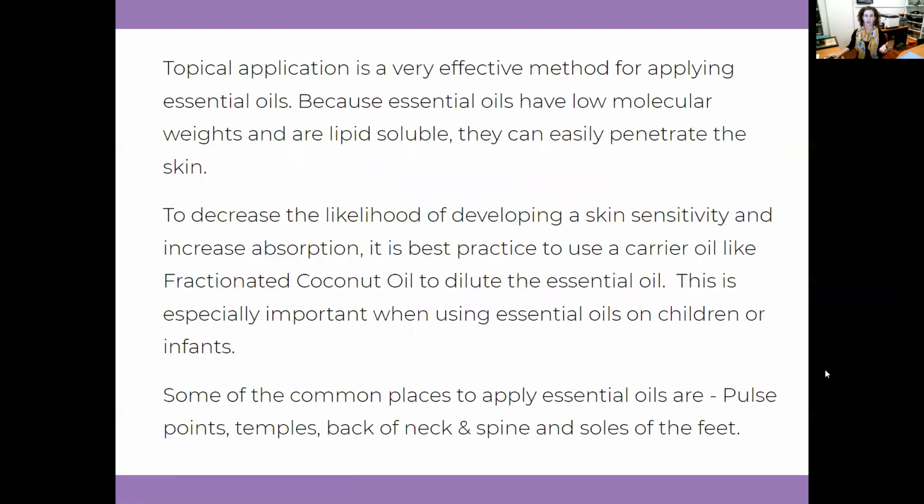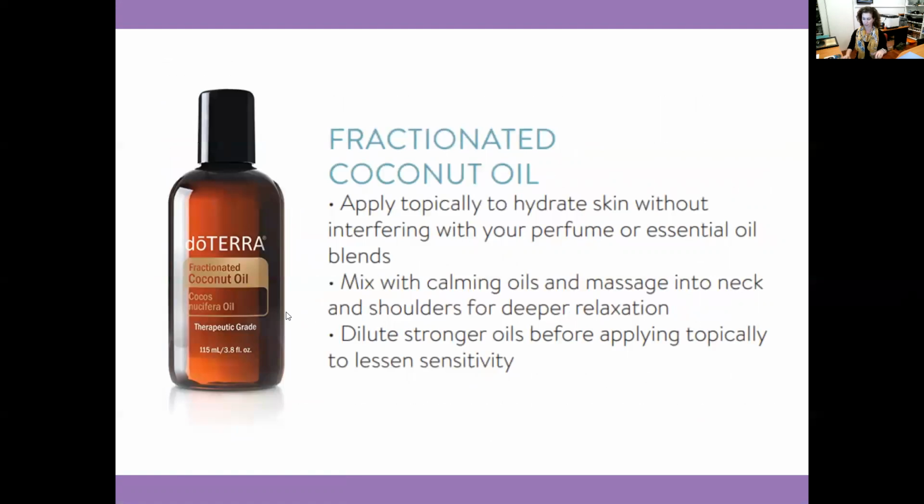Now, when you add it to a carrier, I'll just quickly go through. The carrier oil we use is fractionated coconut oil. It's a coconut oil that we get through doTERRA. It's basically coconut oil that you'd buy in the shops, but they've taken out the part that makes it go hard. So it will always stay in liquid form. And when it stays in liquid form, it absorbs into your skin really, really quickly and doesn't smell. So that's why it works so well with our essential oils.